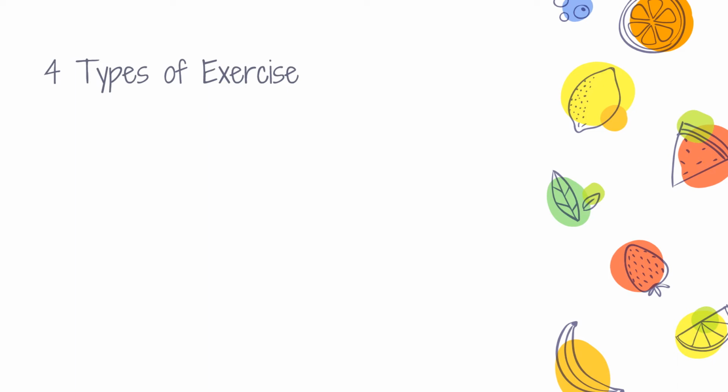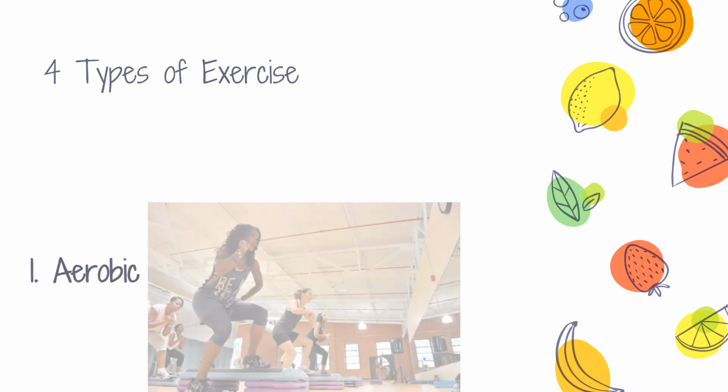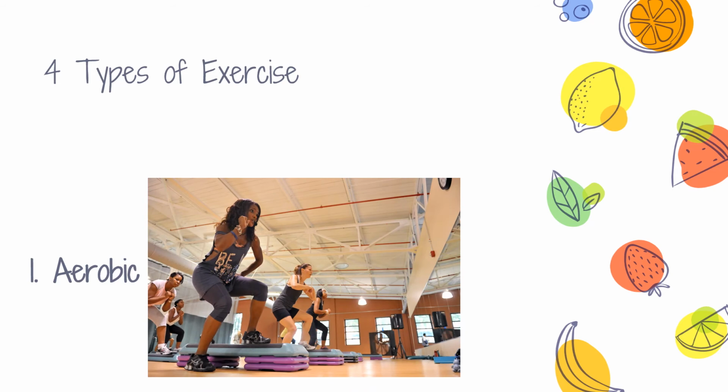A few more details on exercise and physical activity to know. There are 4 broad categories of exercise and all are important, and they are not mutually exclusive, meaning the categories can overlap. When we talked about a goal of at least 150 minutes per week, that is referring to aerobic exercise. Aerobic exercise uses oxygen. These are the activities where our breathing is faster and our heart rate increases, like walking up a hill, running after a soccer ball, and playing tag.